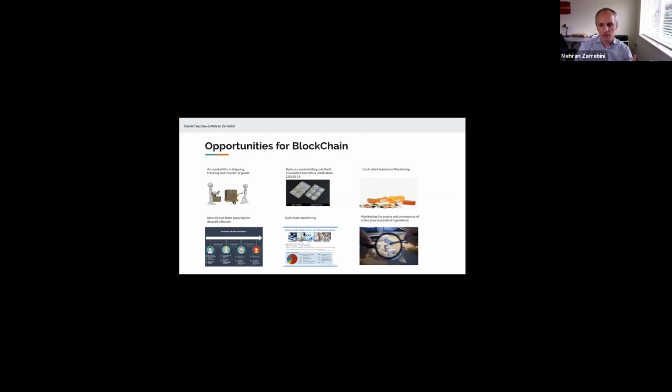Monitoring the source of these and the provenance of ingredients from raw materials through the active pharmaceutical ingredients stage, manufacturing, and final product manufacturing is really subjected to increasingly stringent regulation. So therefore, there are various trusted partners who need an immense amount of visibility of the supply chain and verifying the journey of a drug from manufacturing to the administration into a patient.